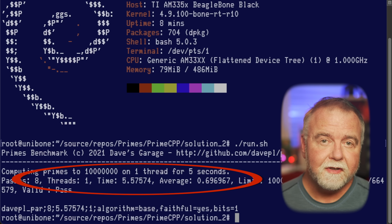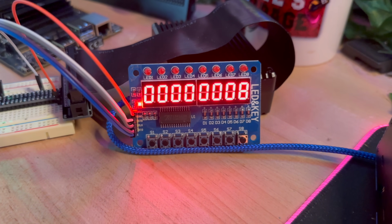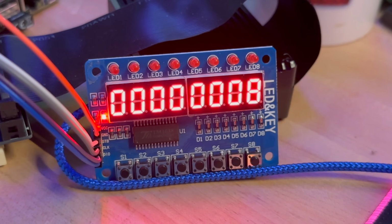As soon as it produces this result, we can see that the Civ was able to complete 8 passes. The average duration for each pass was 0.69 seconds. And honestly, the fact that any of these tiny boards can solve the primes up to 10 million in under a second impresses me. The first PrimeCiv I ever wrote was in BASIC on a Super Pet, and even heavily optimized, it took 6 seconds to solve the primes up to just 1,000.